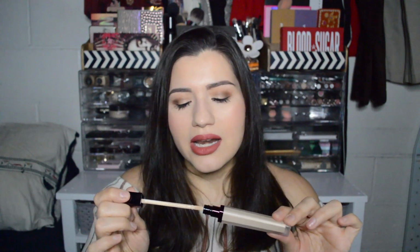But I tried this out, and it's a more full coverage concealer, but I don't find it's as heavy as my Tarte Shape Tape. But I'm excited to give this a try with some of my foundations I already have, and I will give a review on this as well.